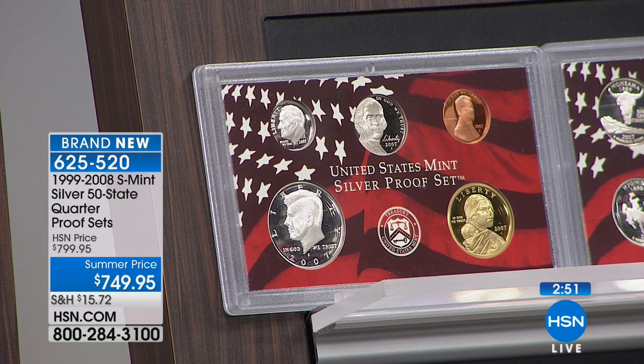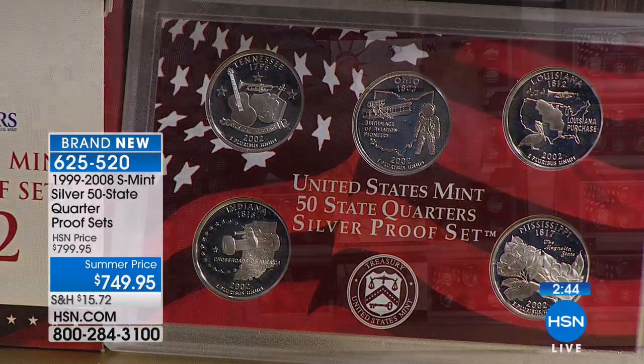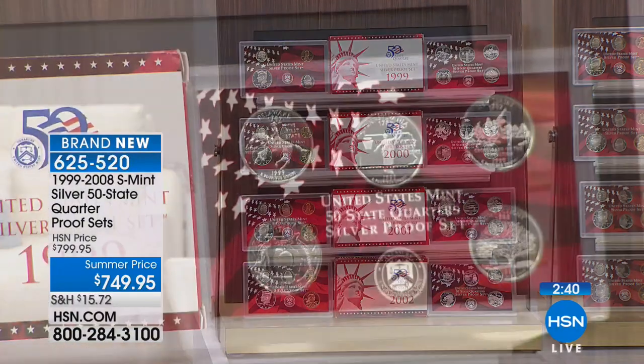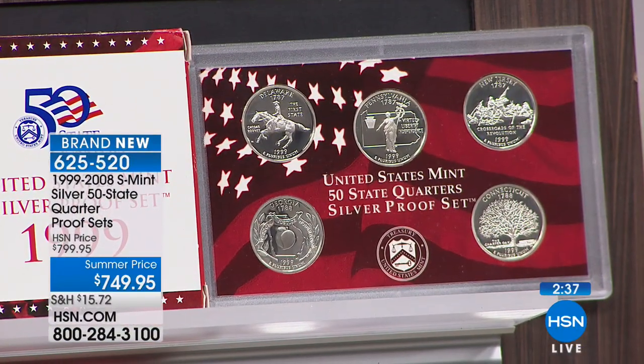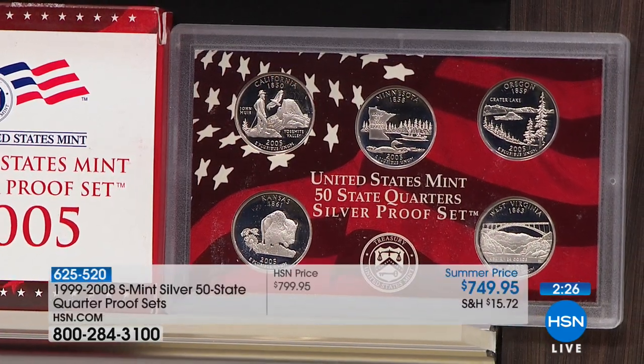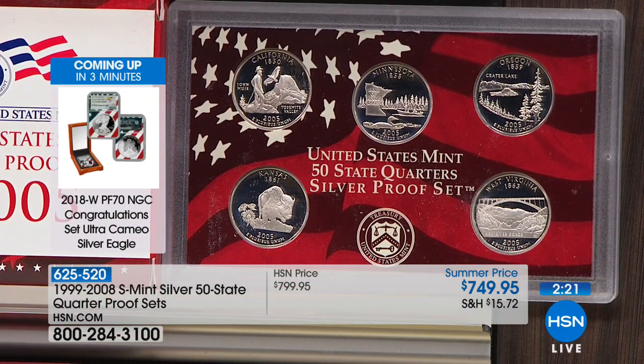I've sold these many times at $1,200, $1,400, $1,600, $1,800. I've sold the silver proof quarters in there for over $100 a piece in the past. I have never been able to do them at $799, let alone our special summer pricing of $749.95. Remember, not a single one of these coins was ever made, intended, or released into circulation. Only available in the United States original government proof sets, which is exactly what we've got right here.